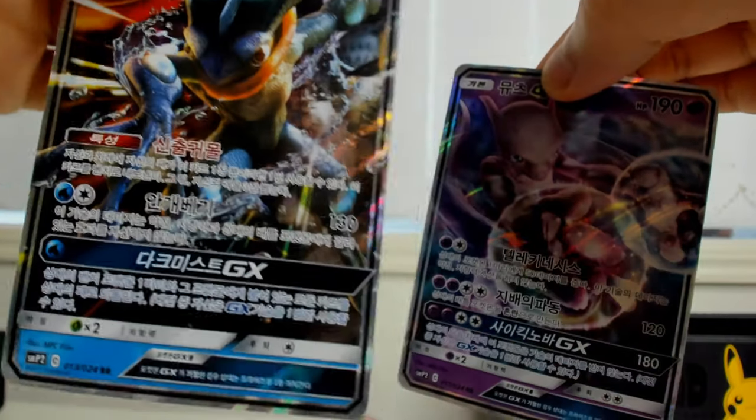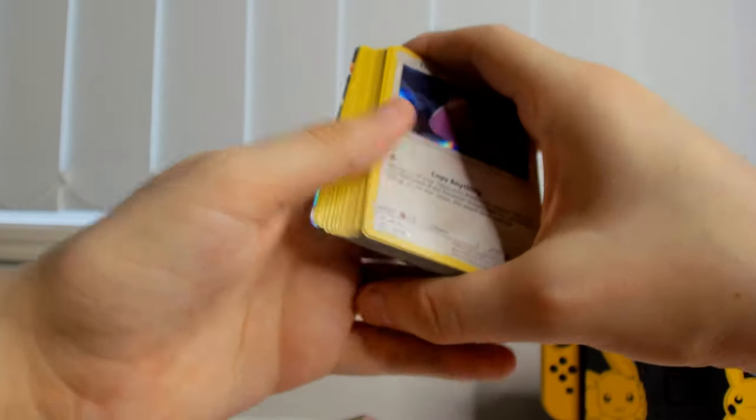We got the Mewtwo, and then we got the Greninja. Not too bad. I really wanted that Yushida, man. I was really hoping that we got the Yushida. I'm a bit upset. There's garbage everywhere right now. But that was that video. That was the conclusion of the Detective Pikachu. We didn't get that much.